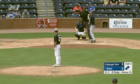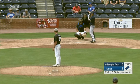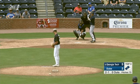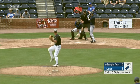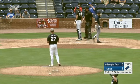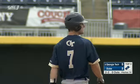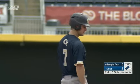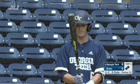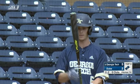And I talked about it becoming contagious when your teammates are doing it. That certainly is a factor. And that's why you see really, really successful teams have good success up and down the lineup. You think about the great offensive teams, certainly at the professional level. You think about the mid-70s Cincinnati Reds, where the outs were tough to come by for opposing teams.